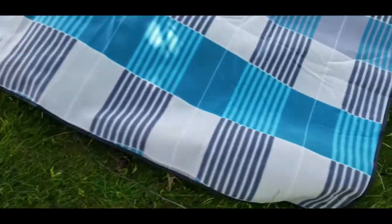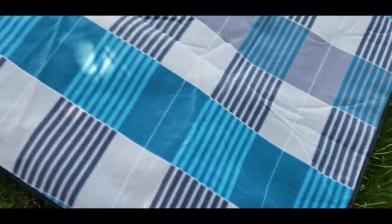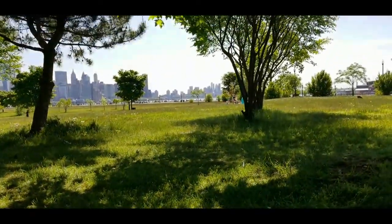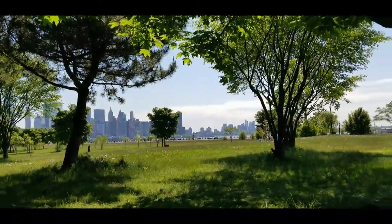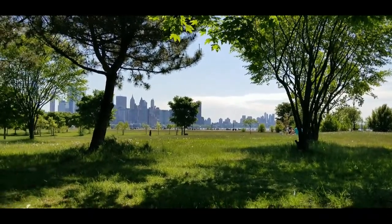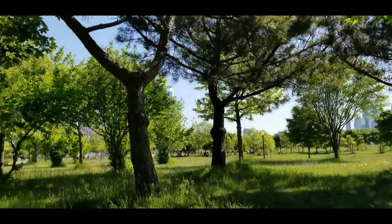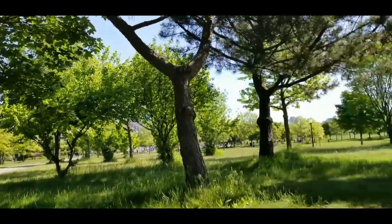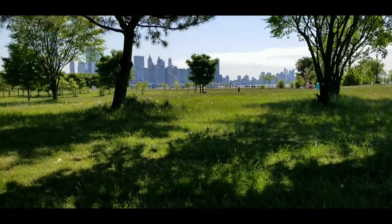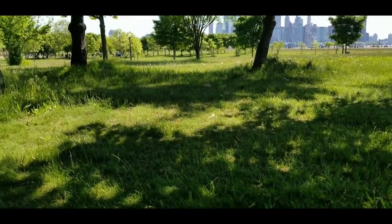Okay, so let's fix the side. Can you fix the other side? Sorry. Okay. We're now sitting on our mat, as you can see. And we have a nice view here of the Hudson River and New York. It's a nice area, a huge area where you can picnic, really relax and enjoy the nature.